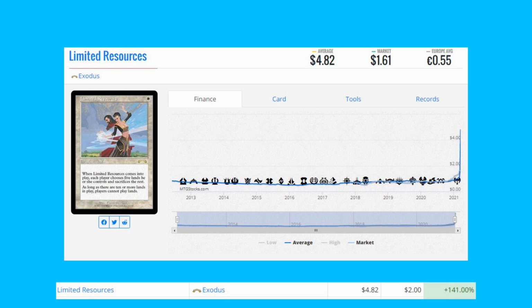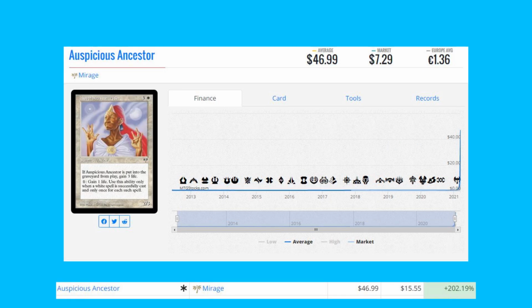All right, next card on the list we have is Auspicious Ancestor from Mirage. This reserve list card is up 202% from $15.55 to $47, seeing new all-time highs.